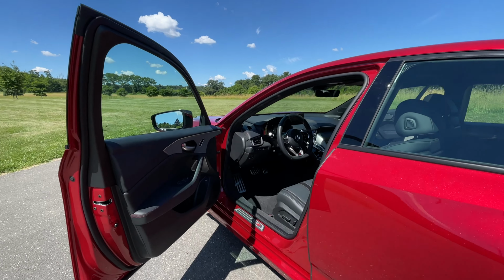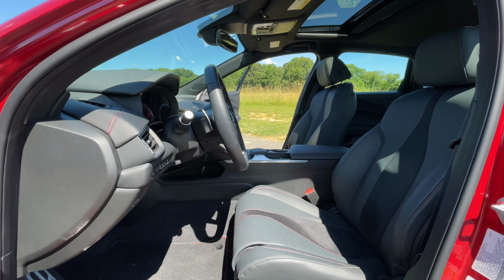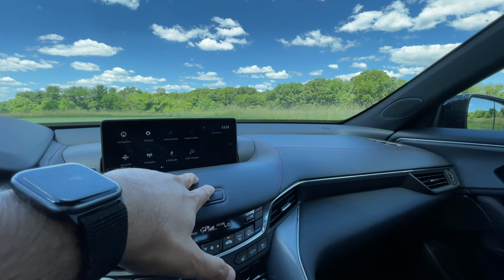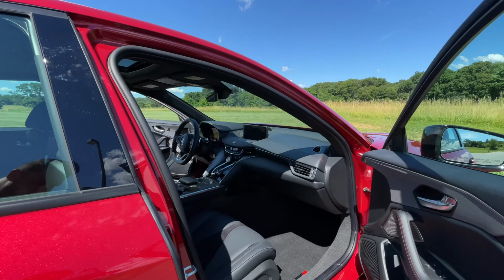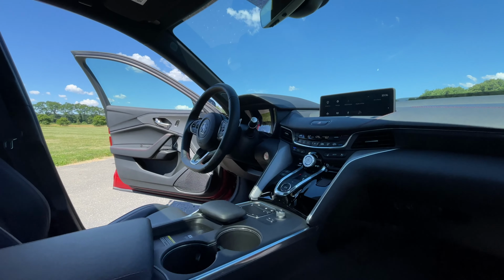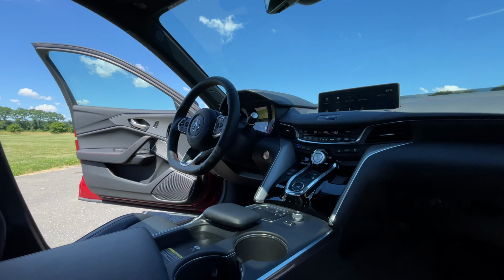All right, so let's hop inside and check out the interior on the Type S. And if you've seen my TLX A-Spec review, it's pretty much similar to that. Quality-wise, Acura has really stepped it up to give you a more luxurious feel inside the cabin. You have a lot of soft touch and leather all around this cabin. Now, I've seen some people out there complain about the layout and design of everything in here, but I don't mind it at all. I actually like the feel and placement of everything around this cabin. It has a very driver-focused feel to it.